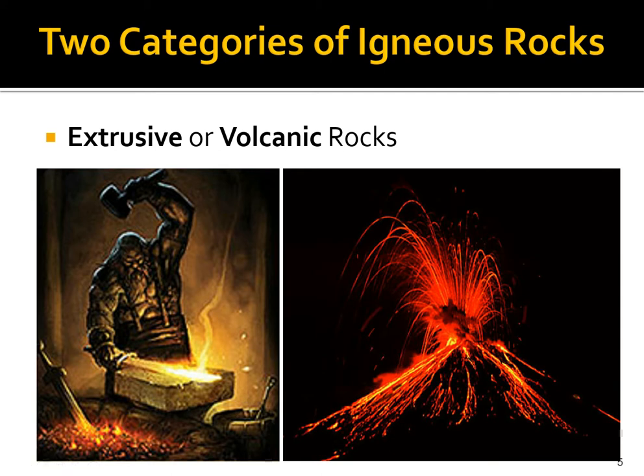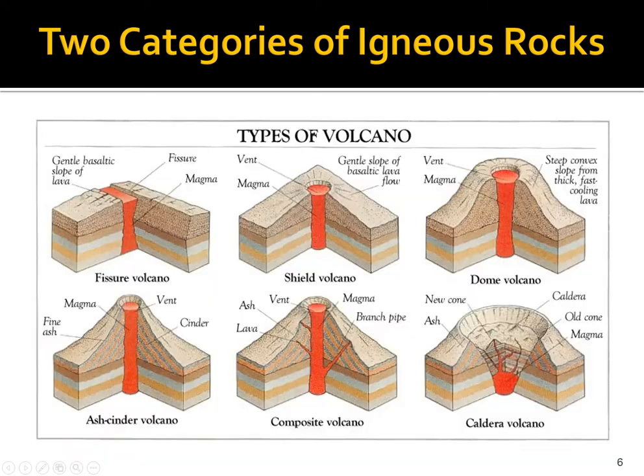The picture on the right, I believe, is an eruption in Mexico of the cinder cone Paricutin back in the 40s. So to be able to see volcanic rocks, you've got to go to a volcano. Now we're going to talk about all the different types of volcanic rocks and types of volcanoes that are formed as we get a little bit further into the semester. So I'm not going to focus on it too much here other than to show you some examples of different types of volcanoes.